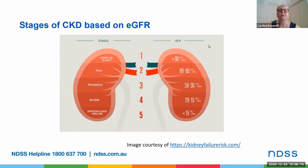CKD is divided into 5 stages. The more damaged your kidneys are, the less function they have. In the early stages, stages 1 and 2 of CKD, most people feel normal. There are no obvious symptoms present. If your CKD is in the early stages, it is important to talk to your doctor before starting any new medications, including vitamins, natural or herbal medicines, and over-the-counter medications.